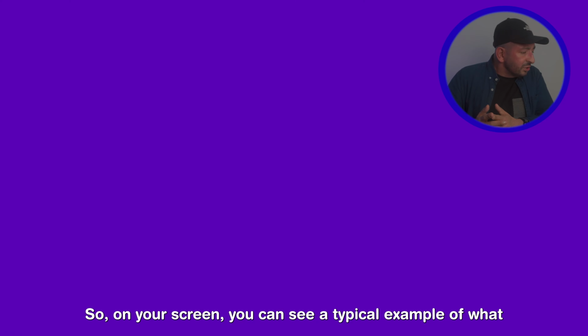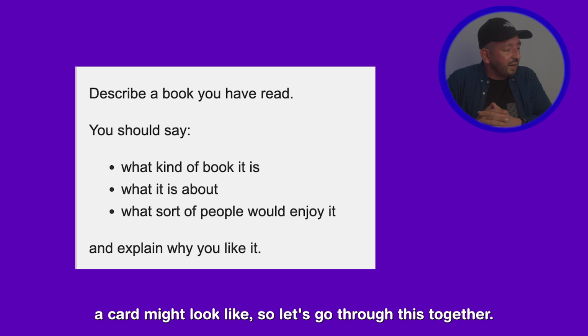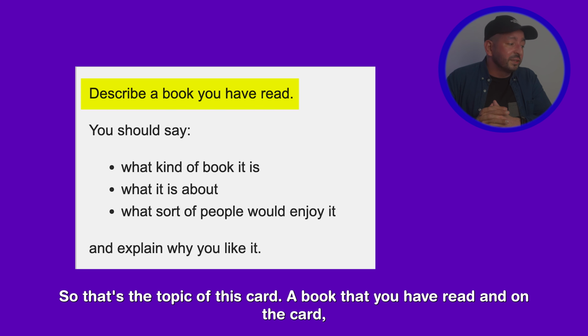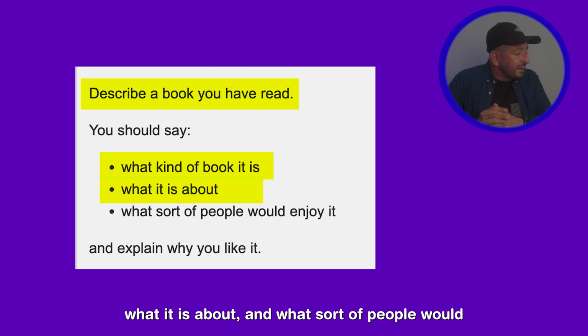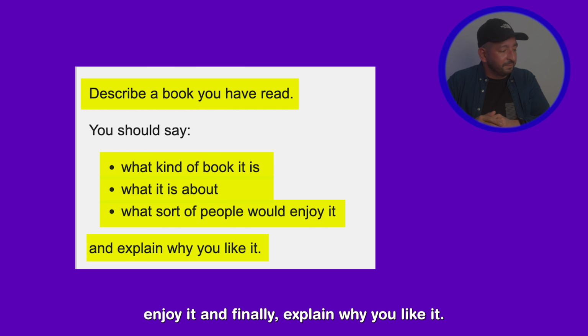So let's look at an example card just to see what it looks like and what else is on this card. So on your screen you can see a typical example of what a card might look like. So let's go through this together. So it says, describe a book you have read. So that's the topic of this card, okay? A book that you have read. And on the card it also says, you should say what kind of book it is, what it is about, and what sort of people would enjoy it. And finally, explain why you like it, okay?